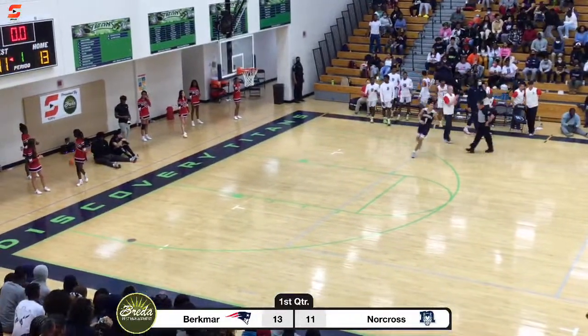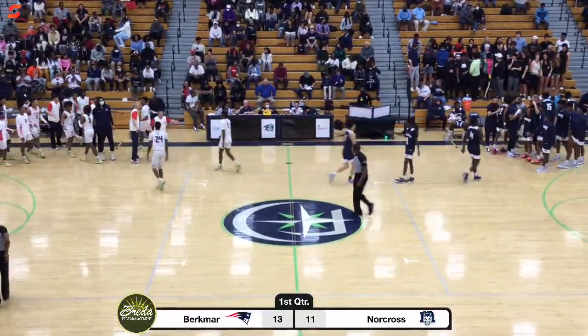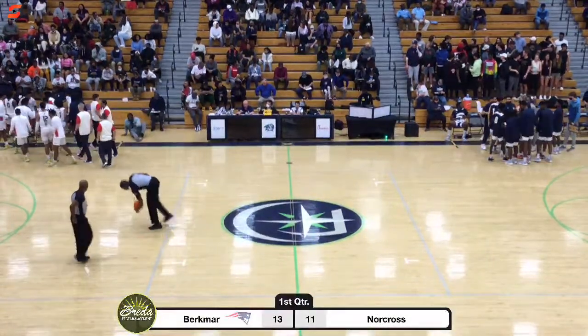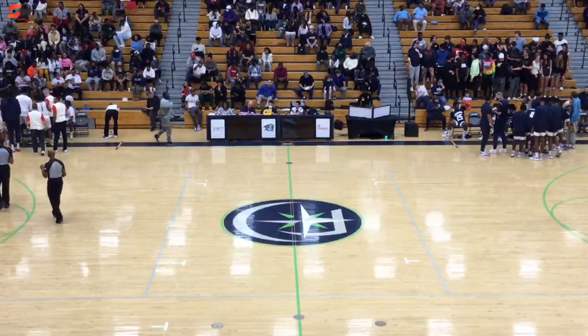What a first half. What a first quarter. It's a 13-11 Norcross advantage on top of Berkmar. Glad that you're with us. We came in right at the tip, so we'll keep it right here. And first quarter thoughts, but Norcross with a 13-11 advantage.